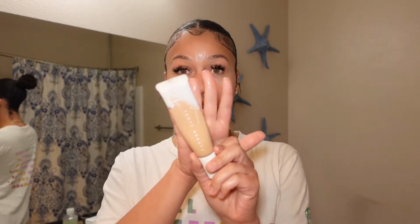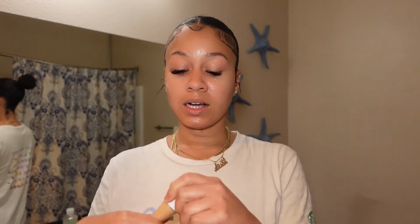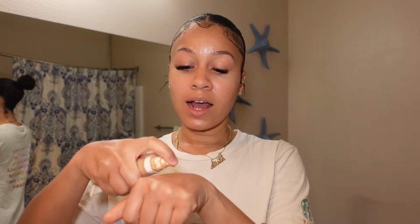I'm going to do my Fenty foundation, and I have so much of this. This is the Fenty Beauty foundation. So now what I'm gonna do is I'm just gonna kind of go in, and I have very red skin, and so I'm just gonna go into that.